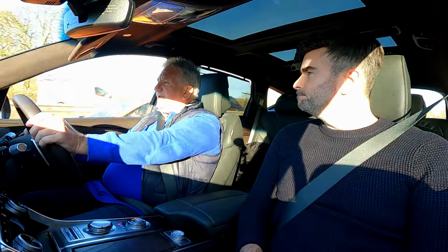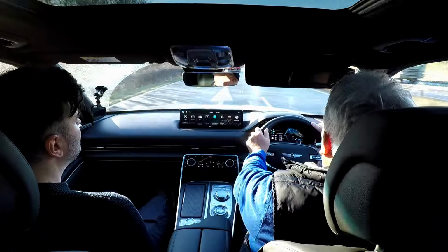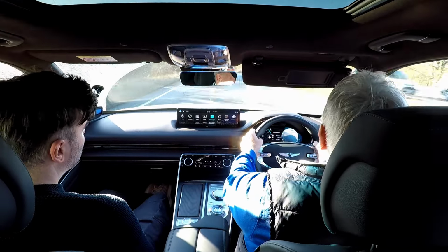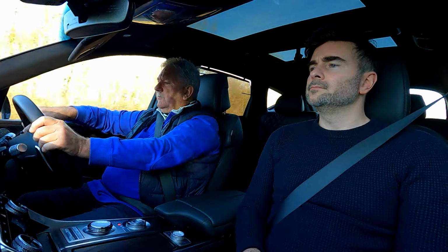I'd have to drive all the others to comment on that. So can you get them? Being an X5 owner though, I know you've got a bit of an older one. Yeah, this is a better ride than mine, to be fair. Mine is an M Sport, a bit harsh, isn't it? So yes, it's a bit playful. This is nice. This is comfortable.